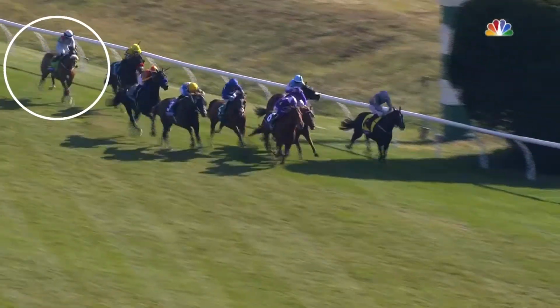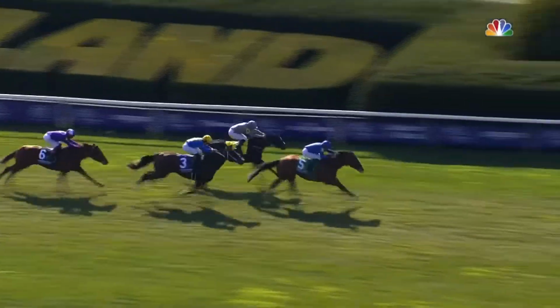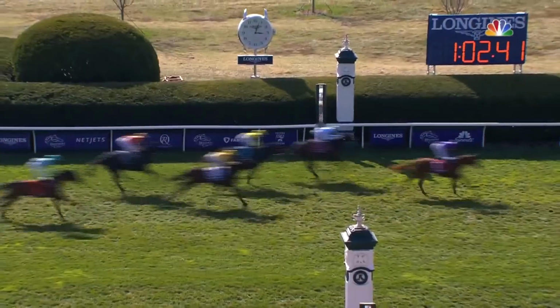Platinum Queen, she's dropping back a little. Here comes Mr. Magic and William Buick.